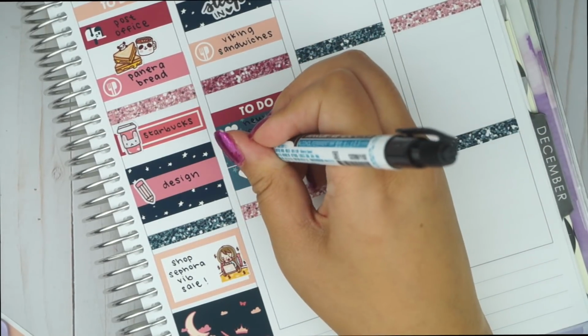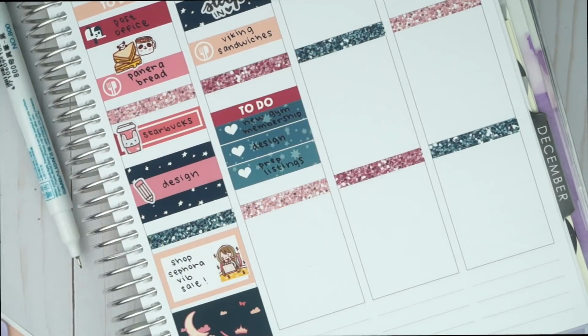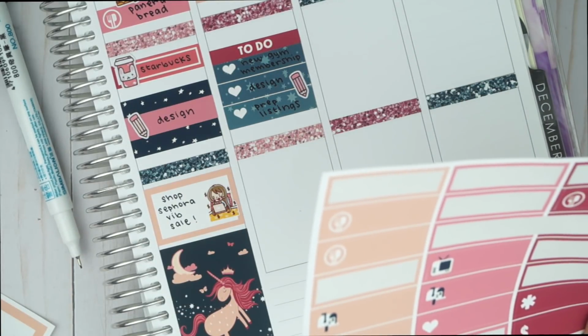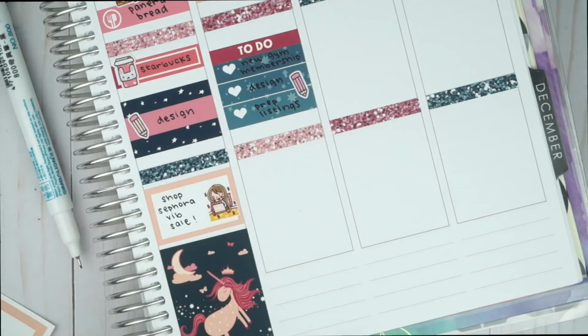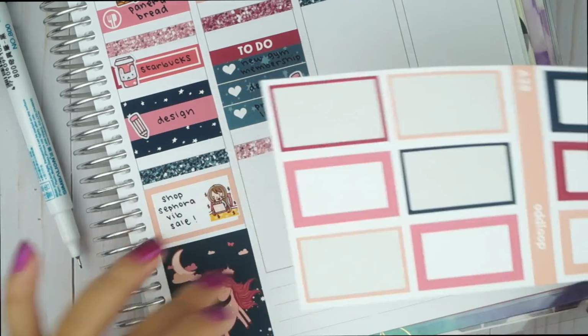I placed down a to-do header and used the remaining piece of the full box checklist that I used earlier in the week and wrote down some tasks. I signed up for a nearby gym, and although my attendance has been very sporadic, I've been really liking the 30-minute breaks from cutting stickers to go do some quick cardio, which I still have to do today as I am recording this voiceover, so hopefully I'll get to do that.